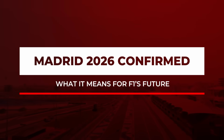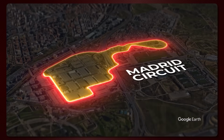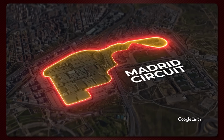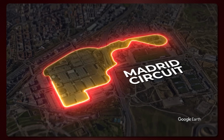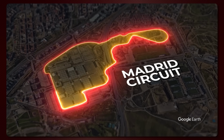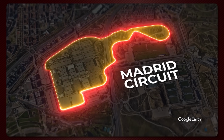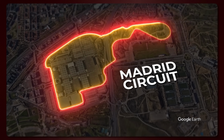It's been rumoured for a while, but now it has finally been confirmed. From 2026, Madrid will host the Spanish Grand Prix under a new 10-year contract. Subject to FIA approval, the circuit is set to be a hybrid track with both street and non-street sections, 20 corners and a predicted lap time of around 1 minute 32 seconds.